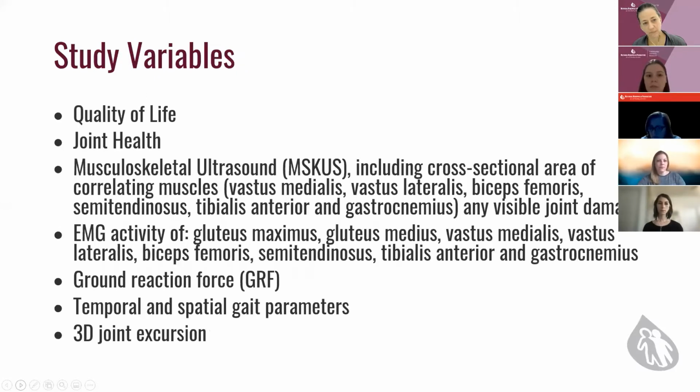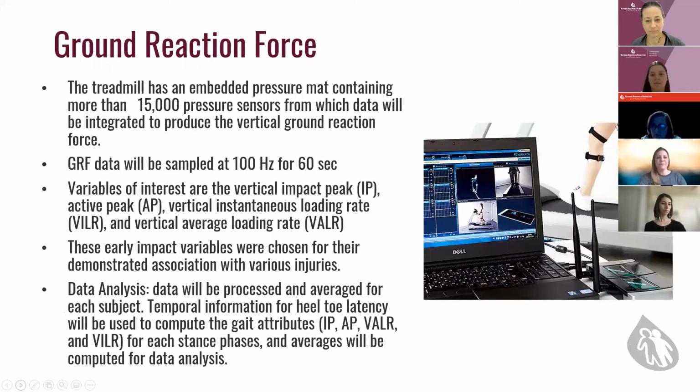Next slide, please. So some of the variables that we were really looking at here were quality of life. We also did a joint health assessment with the Hemophilia Joint Health Score. We utilized musculoskeletal ultrasound, but here really looking a little bit more at the muscles themselves and at the cross-sectional area of specific muscles that we were then assessing later on in our gait parameters. So we included an EMG activity here of the muscles that are listed here. We also assessed the ground reaction force, temporal and spatial gait parameters, and we completed a 3D joint excursion. All of that sounds like a lot, but it's actually a relatively short assessment. So I'll talk through that in a second. So next slide, please. The ground reaction force is really assessed on a treadmill.